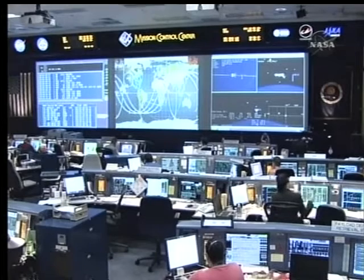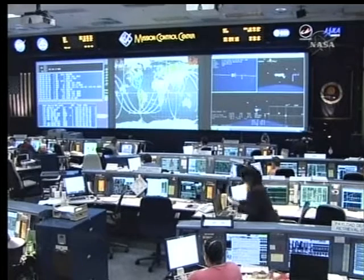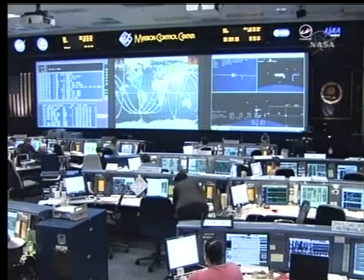This is Mission Control Houston back here in the Space Shuttle Flight Control Room. We're about 31 minutes away from the crew wake-up call.